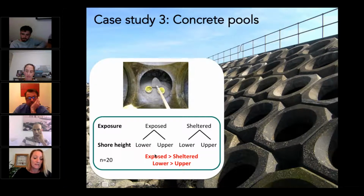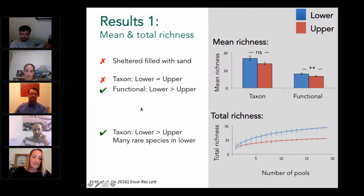Our hypotheses were that the exposed side would support greater richness than the sheltered side, and also that the lower pools would support greater richness than the upper shore. The results surprised us a little bit. First of all, the sheltered side completely filled up with sand, and they effectively failed to function as rock pools altogether. They were soft sediment environments, really. But on the exposed side, we got some really quite interesting results.